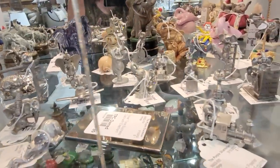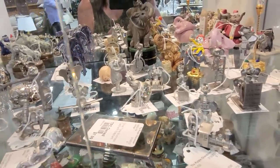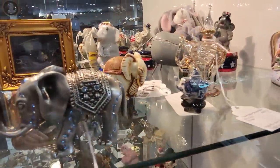Look how cute they are. And looks like they've been here a while too, so there's probably a discount. They were $20. Depending what that discount is, we may end up with several of those.